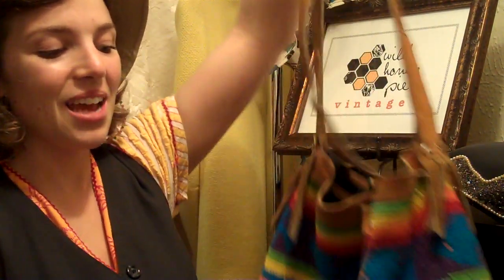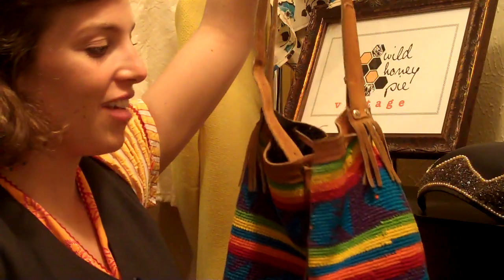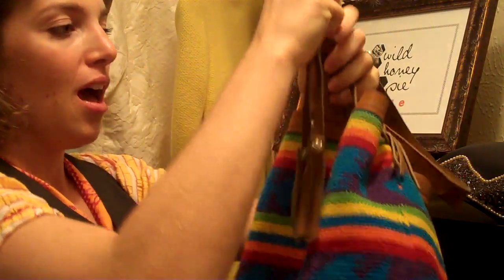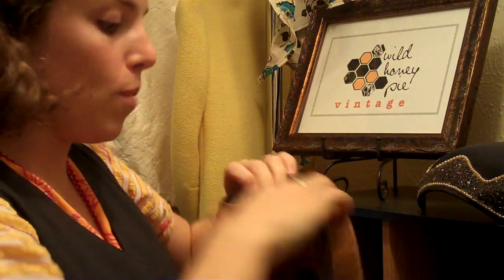And then I loved this bag. This is a total hippie bag. Look at this. It has freaking rainbow fish on it. How could you not love it? It has these beautiful leather drawstrings on the top. Opens up to kind of a classic bucket bag shape.